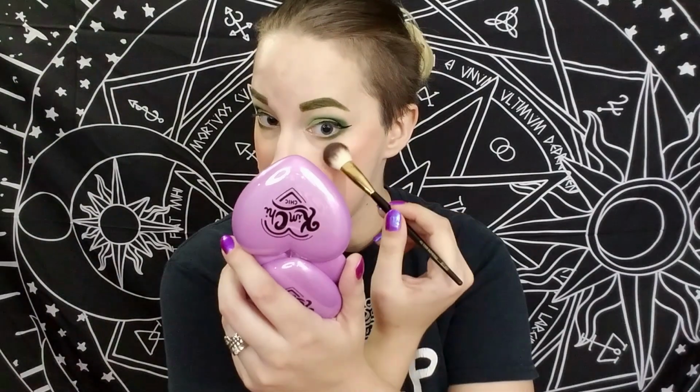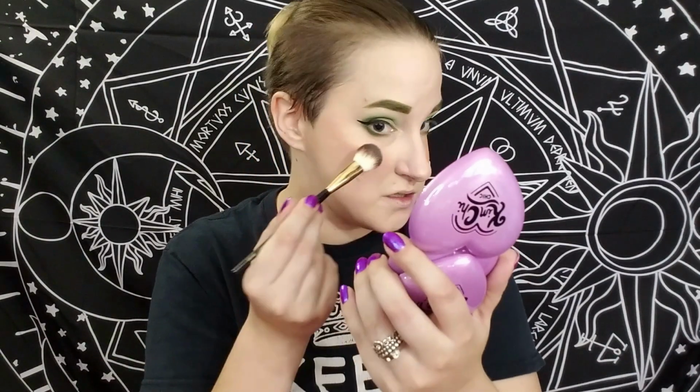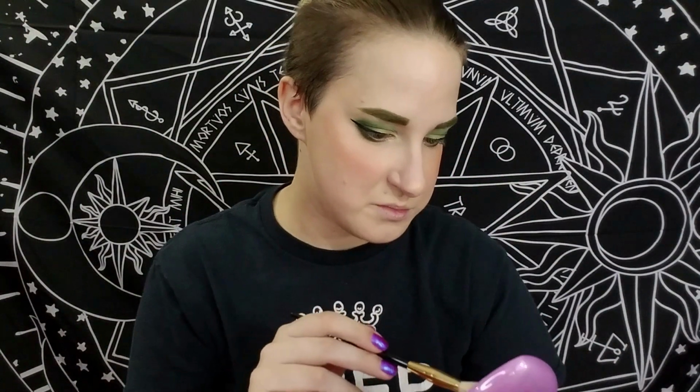So this is not my favorite brush to use with them. I haven't figured out what my favorite brush to use with these is yet, because I haven't been that adventurous. But I can tell you right now, I'm hoping to find a brush that works a little bit better with these. It doesn't work awful, it's just not as seamless as I would like, as John McClane would say.